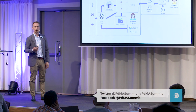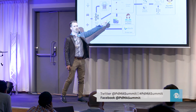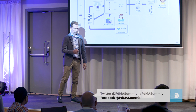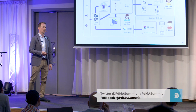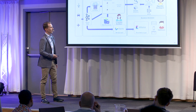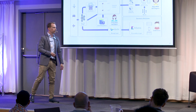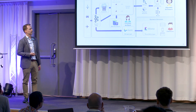Algorithms were developed in MATLAB. They were packaged as deployable archives and hosted on the MATLAB Production Server, which exposed those as a service. And then we also built some client applications, dashboards using Kibana, so that the operators could take a look at the operational status of the pumps and see the remaining useful lifetime or which component is failing.